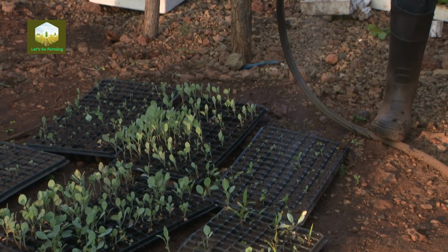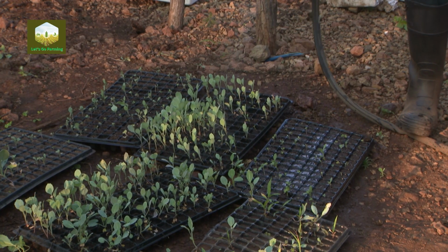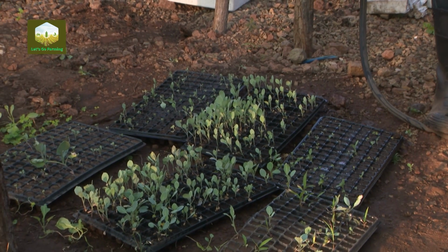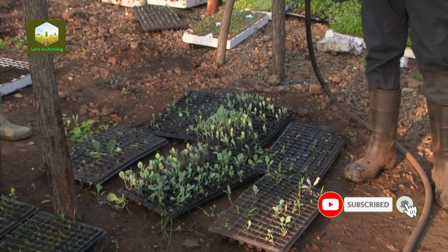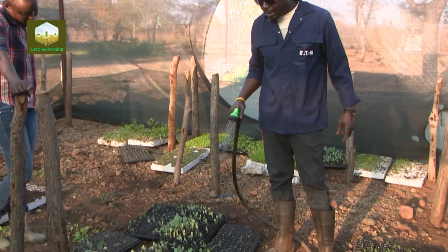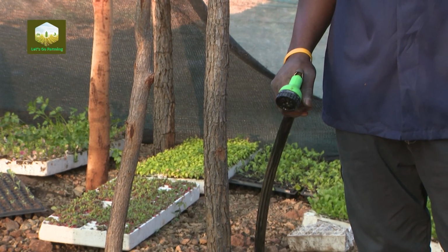And there is no chance that this nozzle will scatter the seeds. So this is how we do it in here. You have to take your time and be gentle as you do this. So what are the benefits of growing your own seedlings, sir? The benefits of growing your own seedling is that to start with, you will be very sure of the variety that you are actually dealing with.